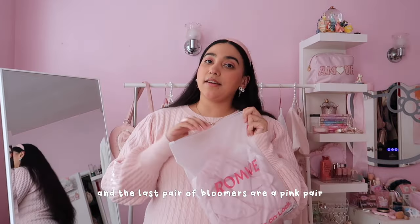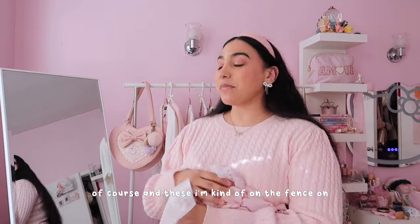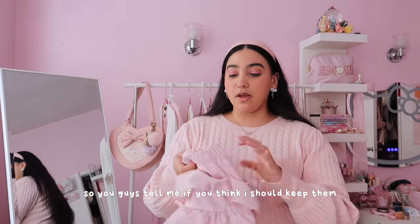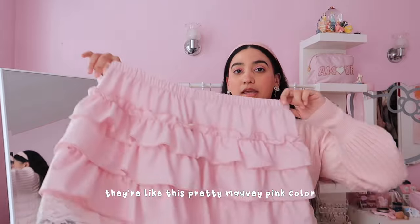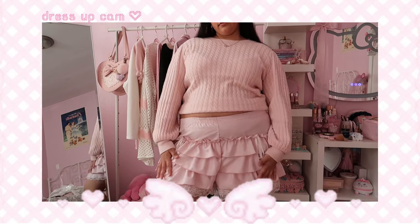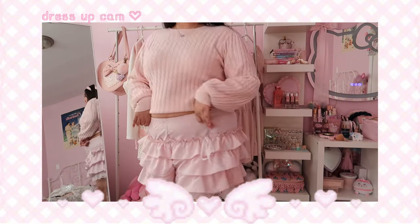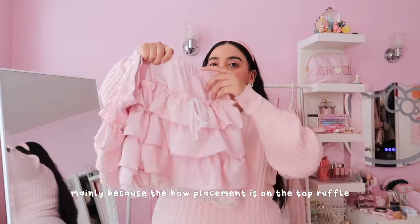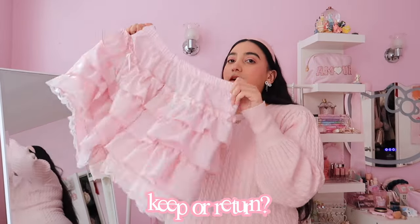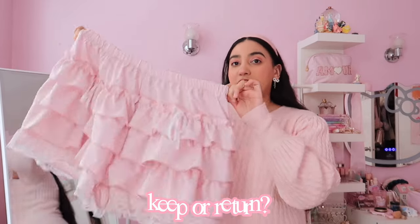And the last pair of bloomers are a pink pair, of course, and these I'm kind of on the fence on, so you guys tell me if you think I should keep them. They're like this pretty mauvey pink color. Also think just this top part around where the waistband is very big and weird, mainly because the bow placement is on the top ruffle instead of along the waistband. Let me know what you guys think. Should I hold on to them or should I return them? They're very, very cute, but I just don't know if they're for me.